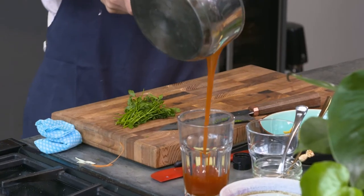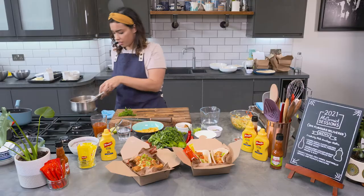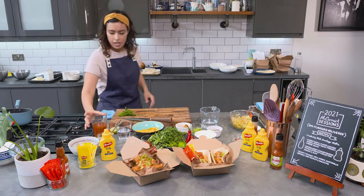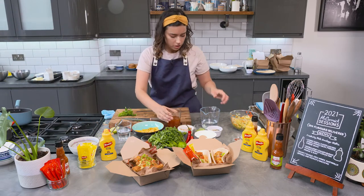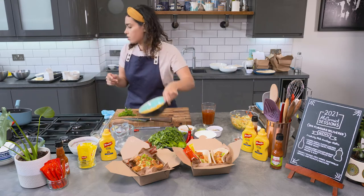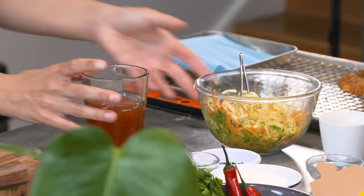Right, this honey's ready to go. I mean, look at that. Excellent. Stick that over there. And you want to let it cool just slightly. We're just going to let it cool slightly. And stick that over here as well.